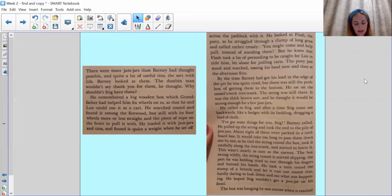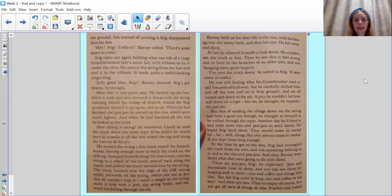The box was hanging by one corner when it reached the ground, but instead of untying it, Stig disappeared into his den. "Hey, Stig, undo it," Barney called. "There's some more to come."